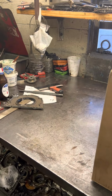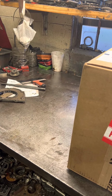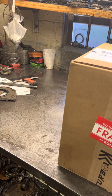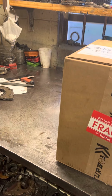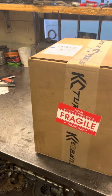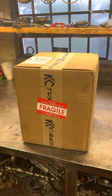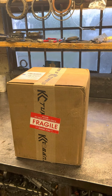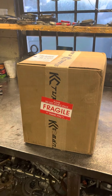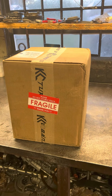So I ordered this turbo from KC Turbos. This is a stage 2 turbo, a 6373, and I want to drop it into my 7.3 Ford F-350. I just bought the turbo. I don't have the injectors.